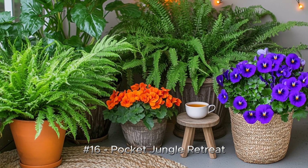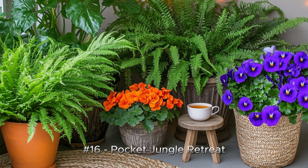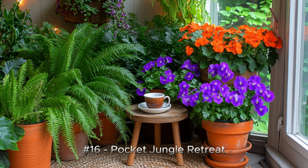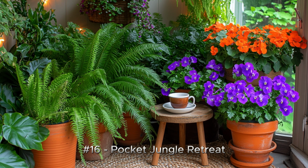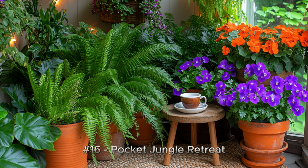The plants are arranged strategically on a small table, with string lights draped overhead, casting a soft, warm glow on the scene. The room is furnished with a woven rug and a small wooden stool that complements the natural beauty of the plants. This peaceful and colorful corner garden invites relaxation and makes the space feel like a true retreat from the outside world.